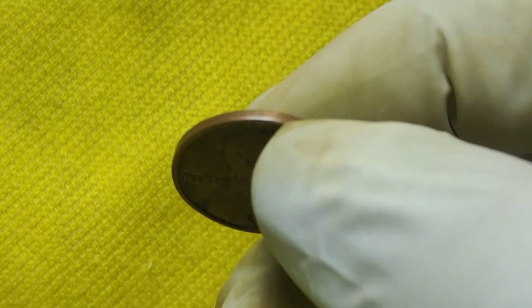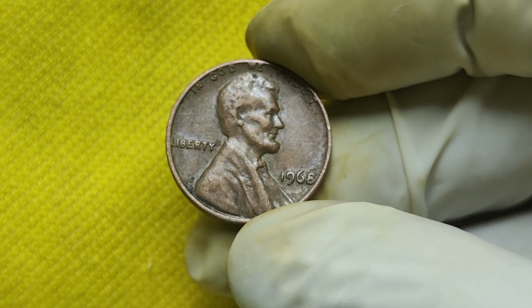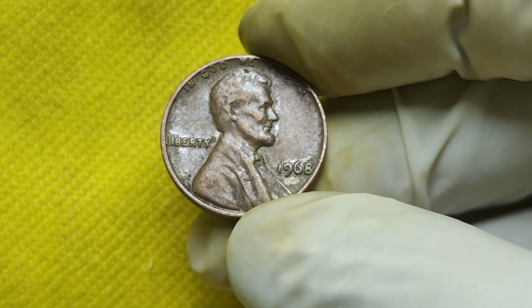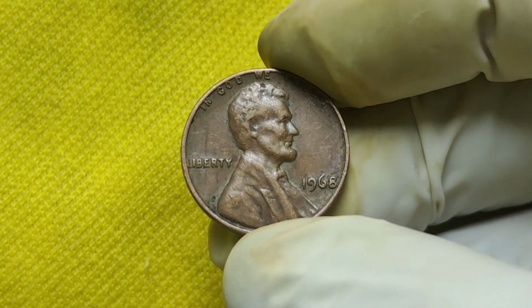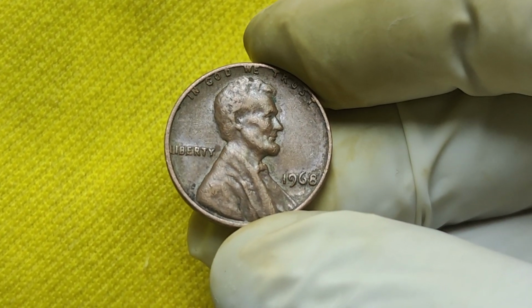Where to sell your penny: online auctions like eBay, Heritage Auctions, or GreatCollections. Trusted local dealers can evaluate your coin. Remember, always research prices and get multiple opinions before selling.